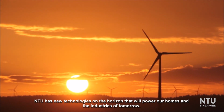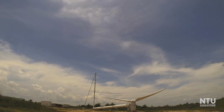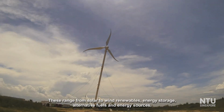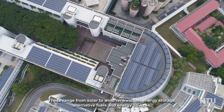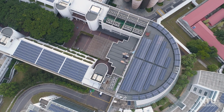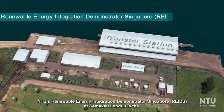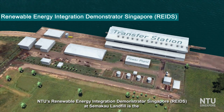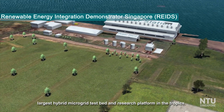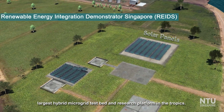NTU has new technologies on the horizon that will power our homes and the industries of tomorrow. These range from solar to wind renewables, energy storage, and alternative fuels and energy sources. NTU's Renewable Energy Integration Demonstrator Singapore at Semakau Landfill is the largest hybrid microgrid testbed and research platform in the tropics.